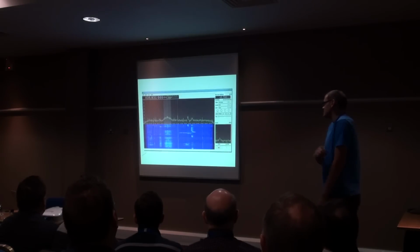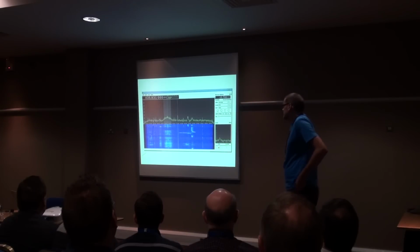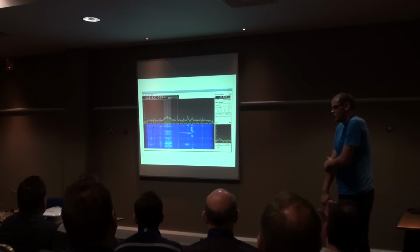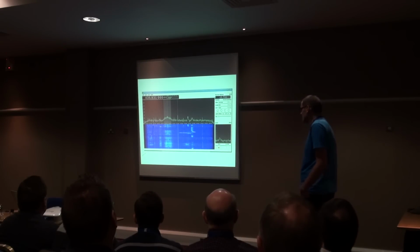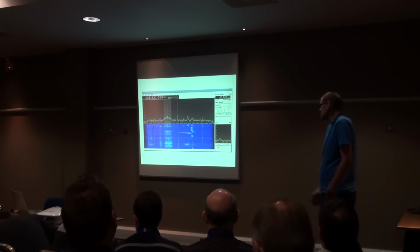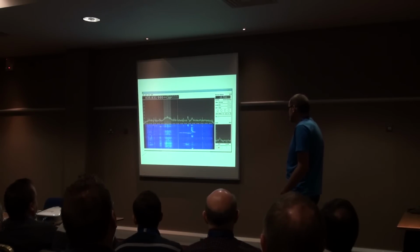If you're not into Windows, don't worry. This works on Linux and also OS X. SDR Sharp's also open source. It's Mono, the framework it's built in, so it will work in Linux as well. But GQRX will work on OS X as well. If you're into that, it works the same way. Very similar to SDR Sharp actually, and it works well.